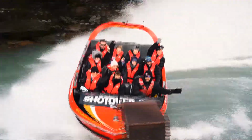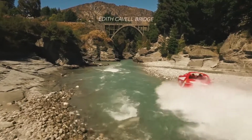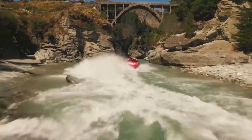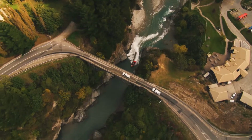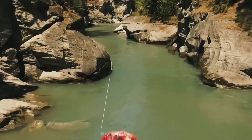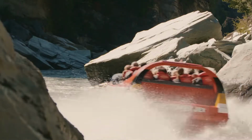Shotover Jet is the world famous jet boat ride. This ultimate jet boat experience is the only way to access the spectacular Shotover Canyons. Get ready to experience gravity defying stunts, speeds of up to 90 km per hour, and hold on tight for the famous 360 degree spins and more.